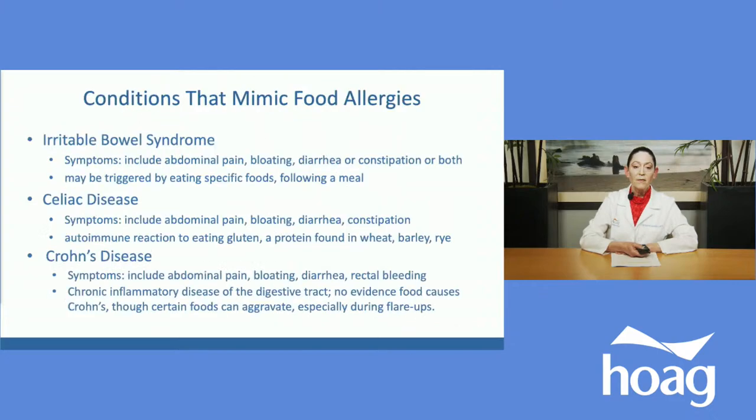Other conditions that can mimic food allergies include GI diseases, such as irritable bowel syndrome, celiac disease, and Crohn's disease. Each of these have similar symptoms of abdominal pain, bloating, diarrhea or constipation, or both. They all can be worse after eating, and so oftentimes people think they have a food allergy. But irritable bowel syndrome is not caused by the immune system, even though symptoms can be triggered by eating specific foods and following a meal.